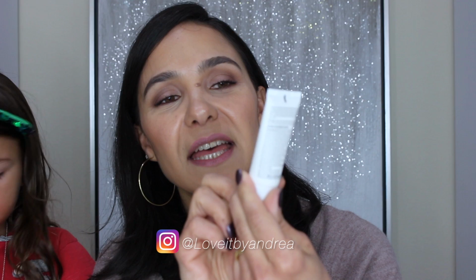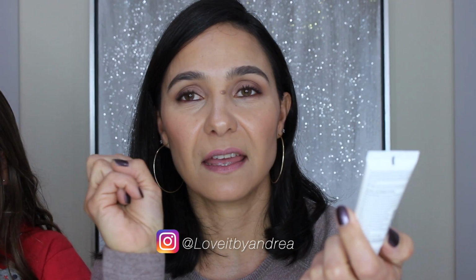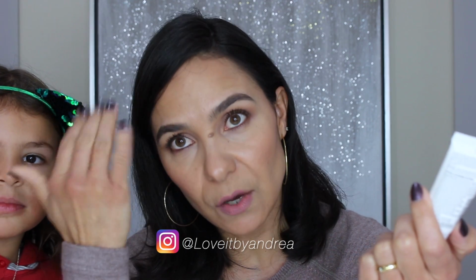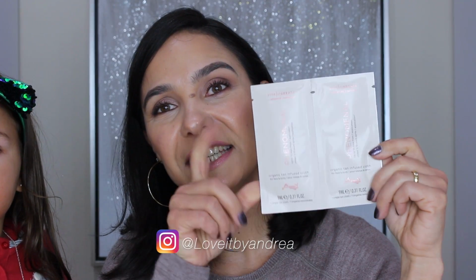The fifth product, it is from Briogeo, and it is the Farewell Frizz. This is basically a blow dry protectant and heat protectant to help your hair to cut off the drying time, and also to help you with the frizz. The last product, it is from Vita Liberata.